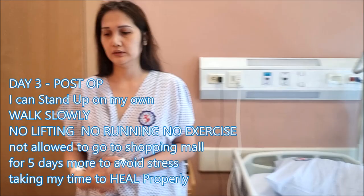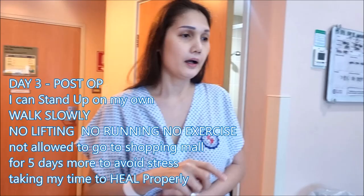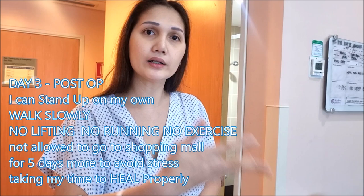But the doctor said I cannot go to the shopping mall, it's not allowed. Can practice walking at home. So you have to be properly healed kasi yung inside natin, it's still swollen. So take it easy. I'm taking it easy. So I still have a few weeks to go, a month to go, and not allowed to carry heavy stuff.